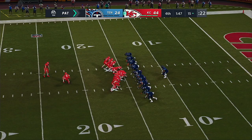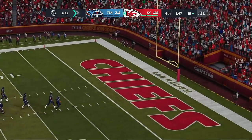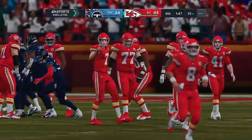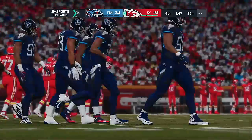And the kicker just has to come out for the PAT. He can breathe a sigh of relief as well, right? Although, I don't know if he's really breathing a sigh of relief. I think he likes to put 3 points on his ledger. Point after, right down the middle. And the lead now to 3 touchdowns at 21.